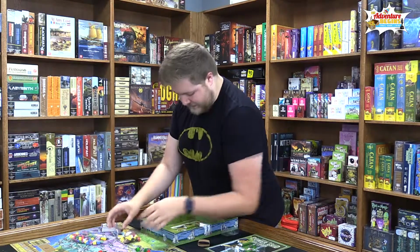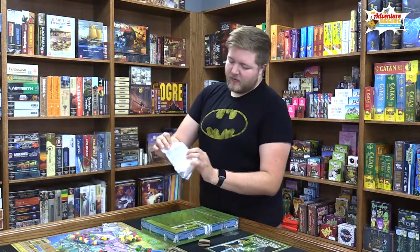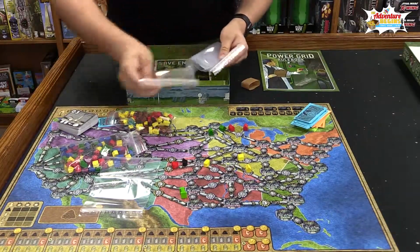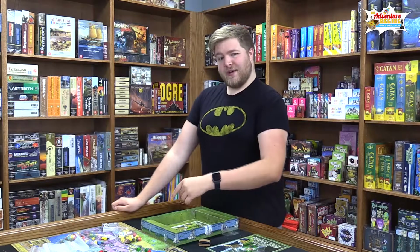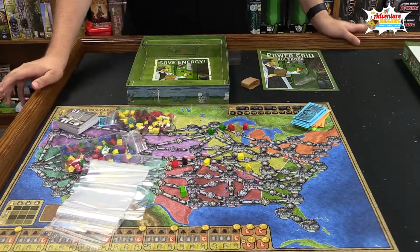Oh, we got another one in here. And last but not least, we get a whole stock of bags to organize things in. So you're no longer just putting everything back in and spending like 25 minutes trying to organize everything so you can start playing. Now you can do that at the end of your game, and it's going to be right there and ready for you to go for the next time you play. So it looks like this is what's inside Power Grid.